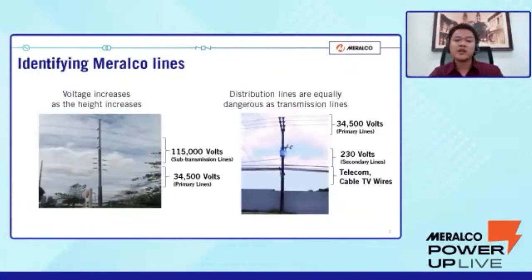Before we go through the safety tips, let me show you the different Meralco lines as mentioned by Engineer Abuel in his presentation. On the left is a 115,000 volts line, the sub-transmission lines, which is 500 times that of the 230 volts that flow into our homes. Below it is a 34,500 volts line, the primary lines, both of which are very dangerous. Remember that the higher the power lines, the higher the voltage.